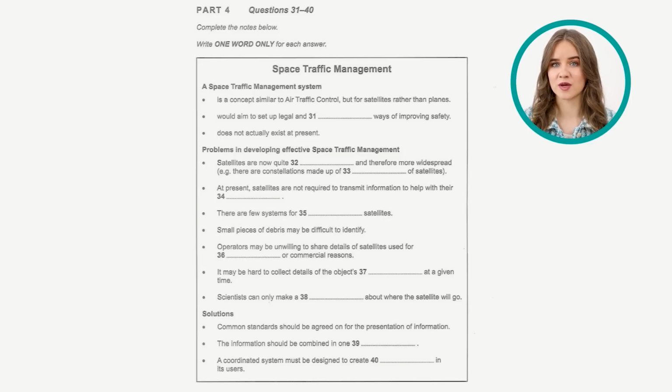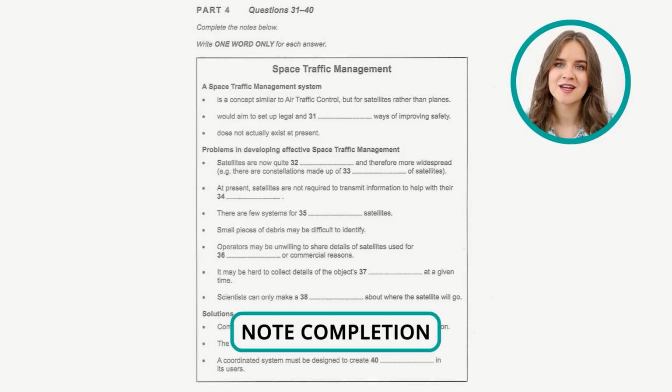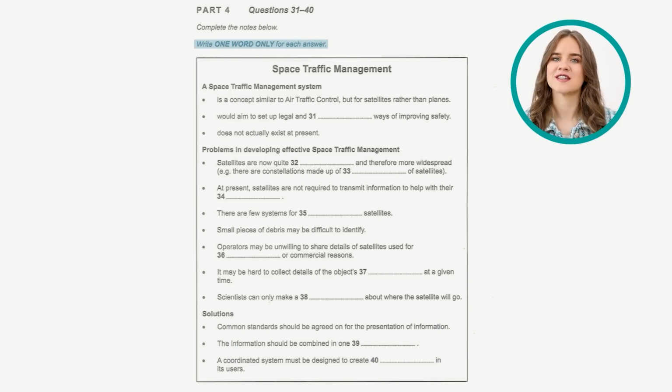The question type that we have here is note completion. You have to write one word only for each answer. Let's give it a try.